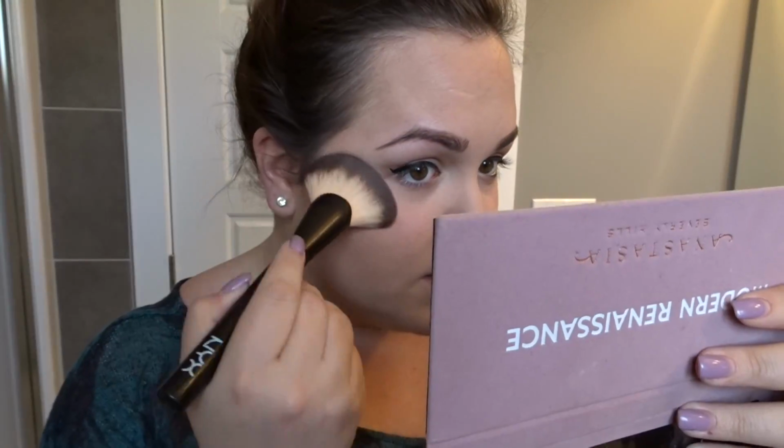To apply it, I use this NYX fan brush. It's very huge, it's very kabuki-like. I just literally press it into the palette and then I just dab it on.